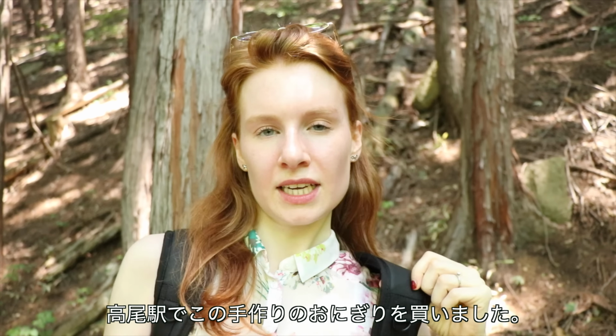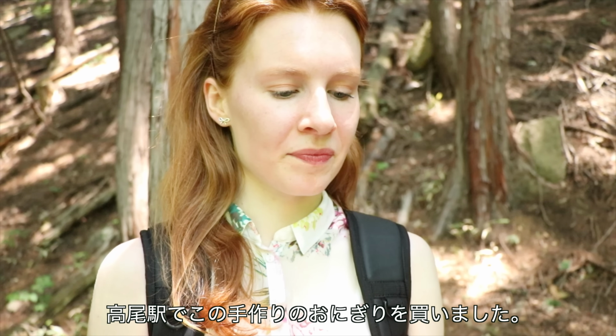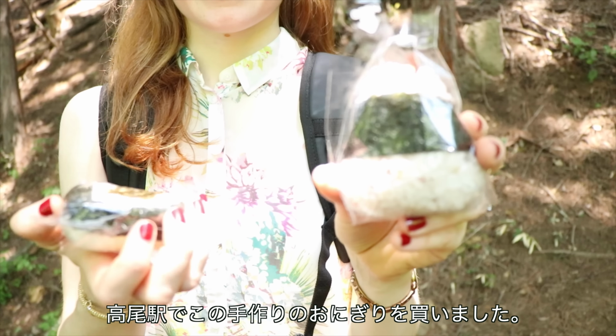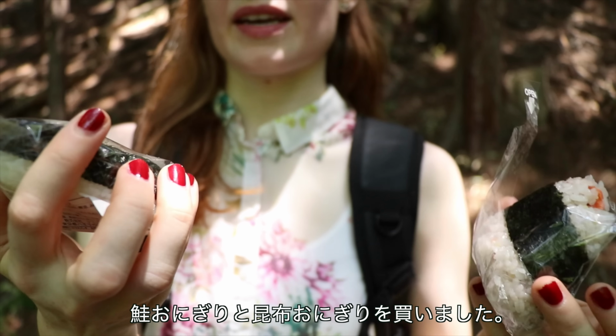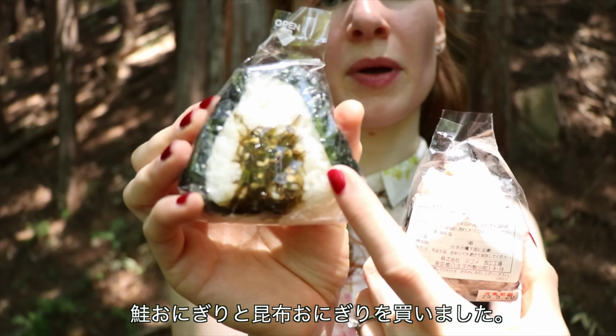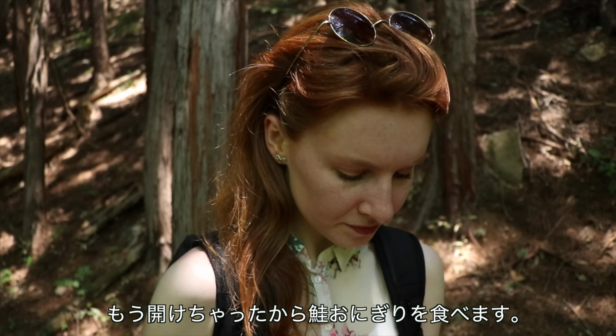So at Takao Station, I bought this homemade onigiri, rice balls, and this one is with salmon inside, and this one is with kombu, like kelp. I think I'm going to have this one. I already opened it, so.